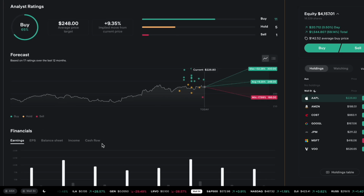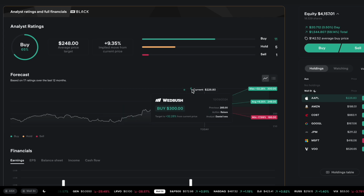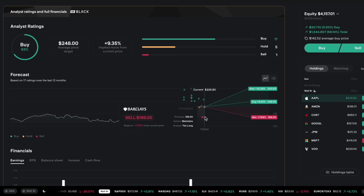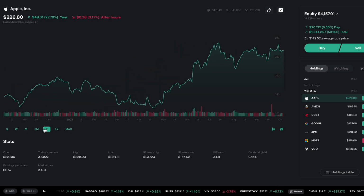My average share price is around $142. And if you have a look at the different analyst expectations, you can see the majority are saying buy, a good chunk are saying hold, and one is saying sell. In my opinion, the reason why I've decided to hold on to Apple all through this is because of the long-term outlook of things. I don't see Apple going anywhere in the short term or the long term.